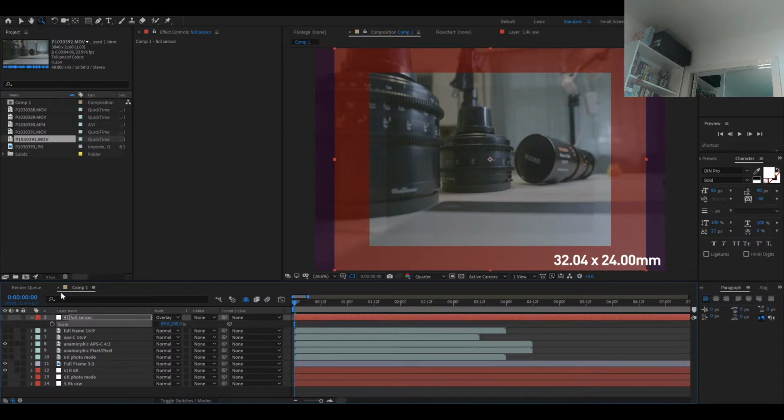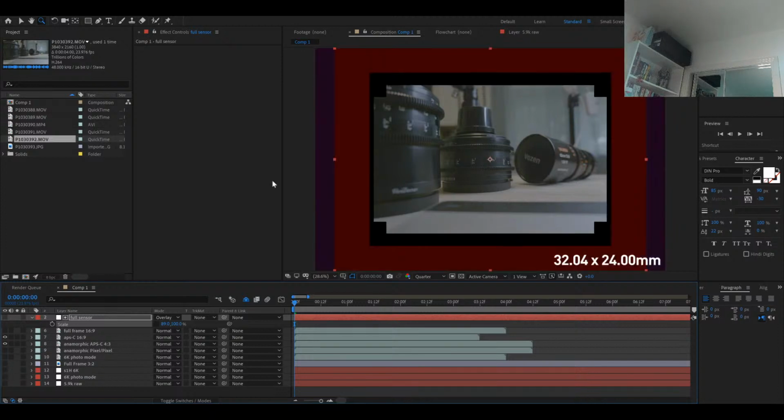Still, it's a pretty good deal. You get more height than the regular APS-C 16:9 video, as you can see here. So the top and the bottom are the anamorphic mode, which is good, but you still don't get the full thing, which is disappointing, gotta say.